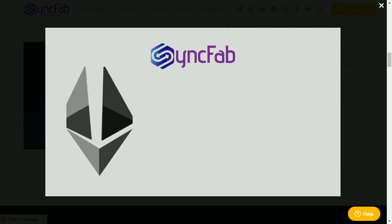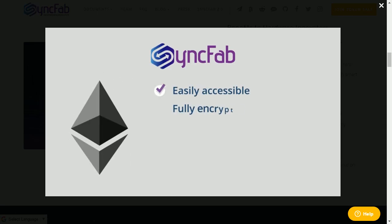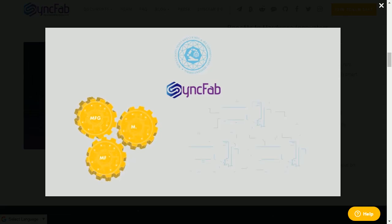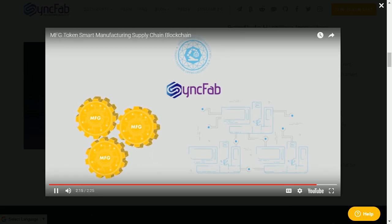The best part? Our MFG tokens are built on the Ethereum blockchain, making it easily accessible, fully encrypted, and 100% secure, with instantaneous communication and financial transaction features. Build trust within the SyncFab smart manufacturing blockchain through transparent and secure smart contracts, and increase your productivity and revenue with the MFG token today.